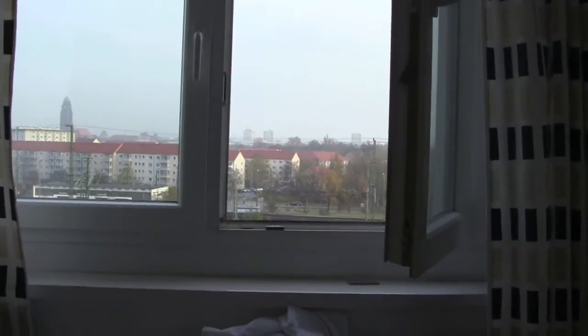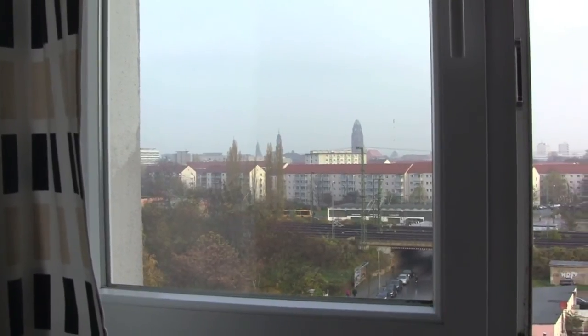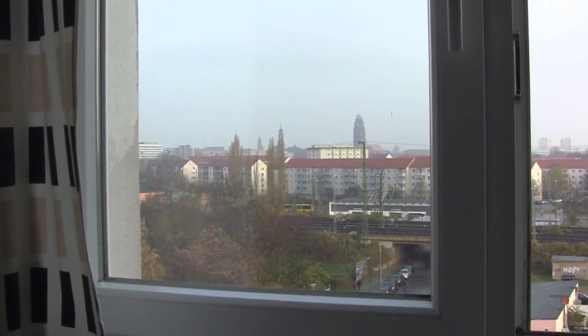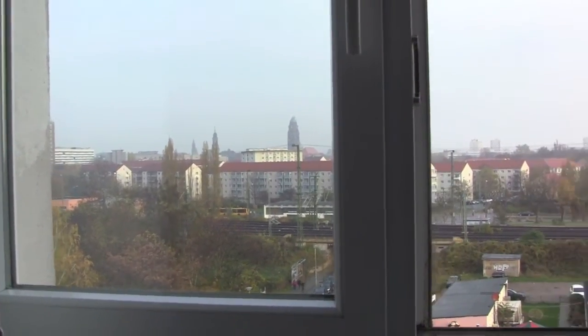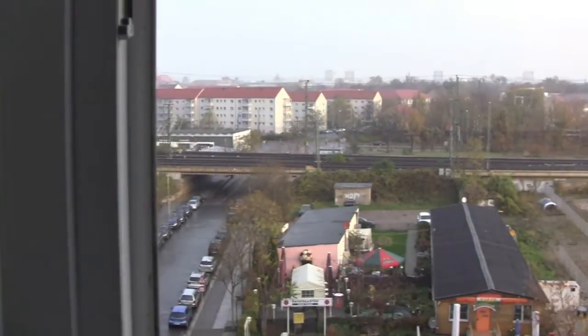So now I've got to go to Berlin somehow and work out how to get an emergency travel document, book another flight, etc. What a massive ball ache. Anyway, there you go. Over and out.